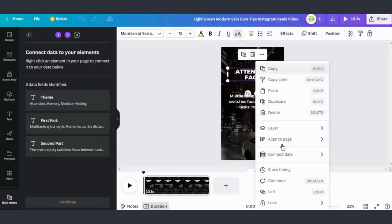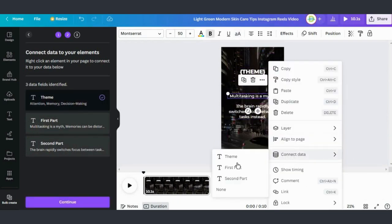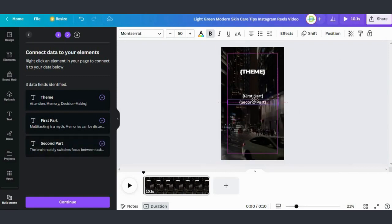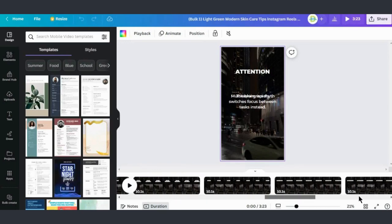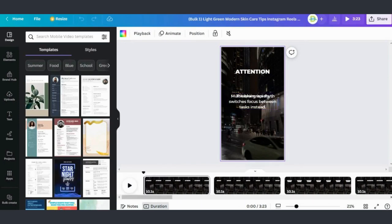By right-clicking on each text, selecting Connect Data, and choosing the right option, we ensure that all data points are connected. Don't forget to place the second part in its designated spot. Click Continue and hit Generate. In just a few seconds, Canva will generate 20 copies of this design, each with a different fact. Remember, I selected only 20 facts to demonstrate the process, but you can continue this method for all 600 facts.